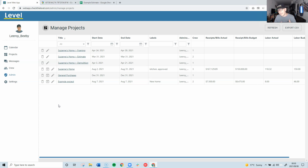Remember, we're taking that data from the estimates, inputting it into our budget, uploading our receipts, submitting our timesheets, tracking that data in relation to the budget in real time so that we can always stay on top of project overruns and make sure that we're running a profitable business so that we don't fall in those 9 out of 10 contractors that fail, right? We want to be in that top 10% or improve our probability by up to 90% of being a successful business.